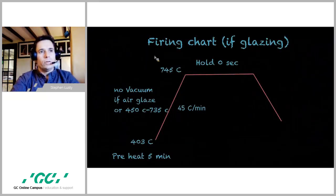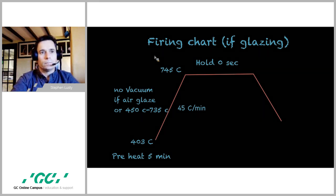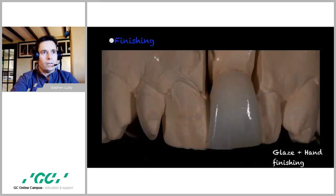So in cases where I do glaze, this is the firing cycle that I use, and I will use vacuum once again if I'm using luster paste, although I very seldom use luster paste at this stage. If I'm doing a small correction add-on at the same time, I would also use vacuum. But most of the time, I'll simply do an air glaze with no vacuum at all. I then give it a final hand polish prior to packing and sending the job for a trying.